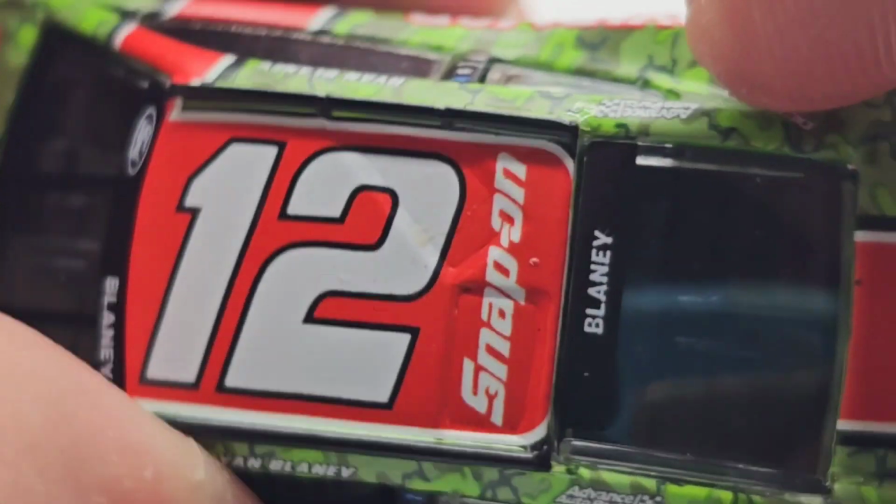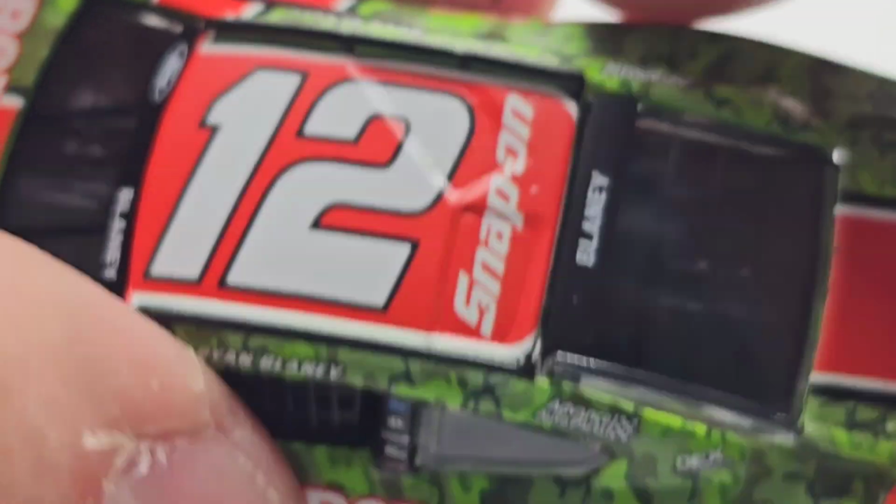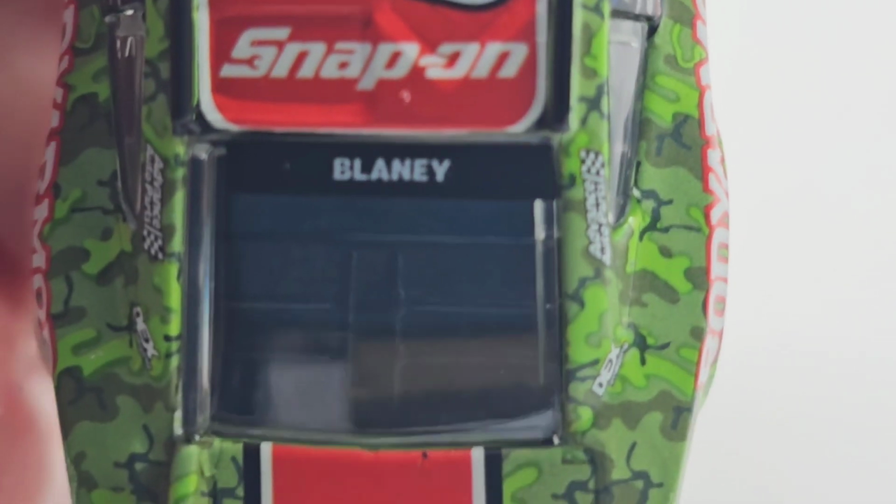Snap-on right there. Now if the Snap-on had a black outline like the 12 does, it would look a little better. Got the Blaney banner on the back. Nothing on the deck lid, just the stripe.